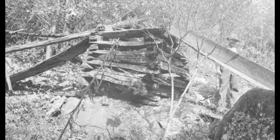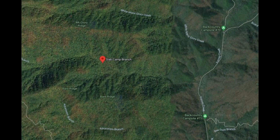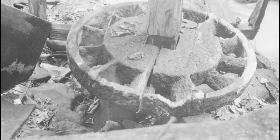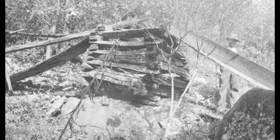In fact, being a tub mill, it was quite easy to hide. And this one, it was hidden on Slab Camp Branch off Forney's Creek. Reportedly, it was used at the time to grind corn for making illegal whiskey. Wow, illegal whiskey. Some nasty stuff going on up here in the mountains.